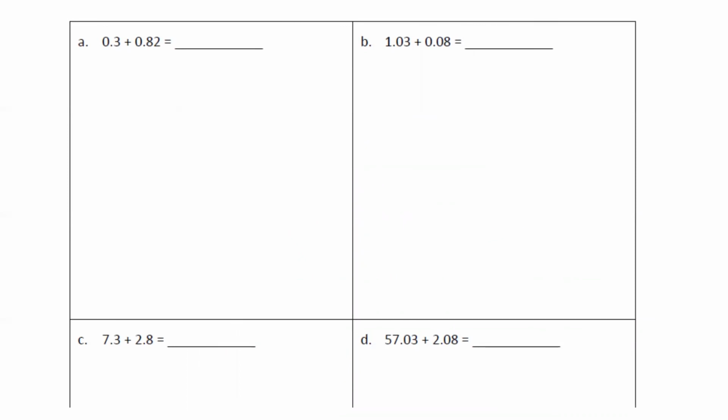Students then have the opportunity to use the problem set on their student activity sheet to practice on their own, in a small group with a teacher, or with a partner, depending on their level of need. For example, here students are invited to solve these problems using the standard algorithm or place value strategies.